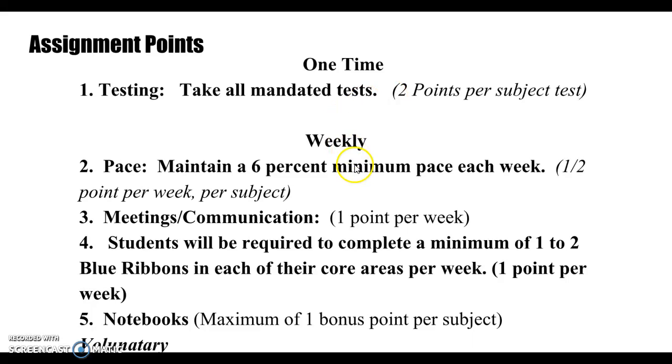Now, weekly, as I go through, I'm only going to give them credit for that test benchmark and testing once. But weekly, I'm going to give them a half point per subject per week, and that adds up. If there's six, that's like 3 points right there. For meetings and communication, I give them 1 point a week, so that's going to be four. If they've done the blue ribbons like I asked them to, I'm going to give them one, and if they've done more, I'll give them 2 points. So we have a potential of 6 points here.